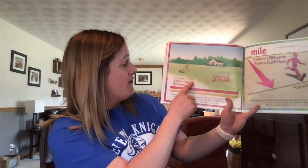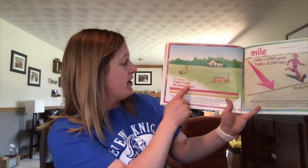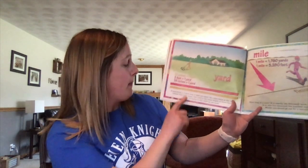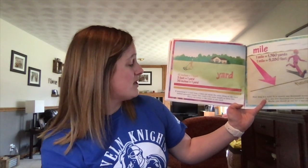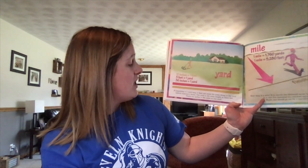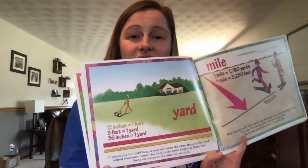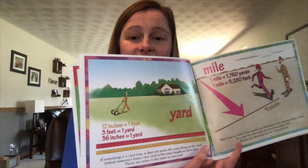12 inches equals 1 foot, 3 feet equals 1 yard, and that means 36 inches equal 1 yard. If something is a yard long, it does not mean the same thing as the yard behind someone's house. 1 yard is the same length as 3 feet. 36 inches is the same as 1 yard. So a lot of times, we'll call that a yardstick. It's the length of a yard. Do you remember how many feet are in a yard? How about inches?